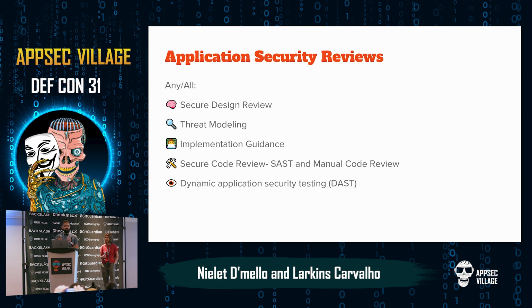Once we have that nailed down, we look at threat modeling. Threat modeling is a holistic exercise where we work and collaborate with the engineering teams to figure out what can go wrong with a system. How can attackers or bad users abuse a system and then create havoc, right?